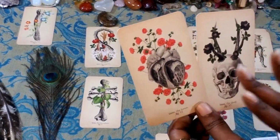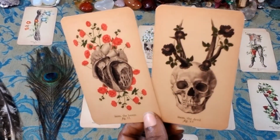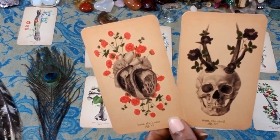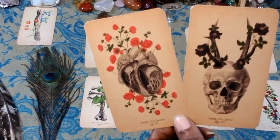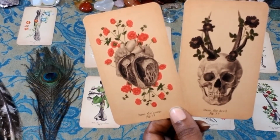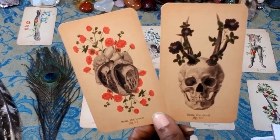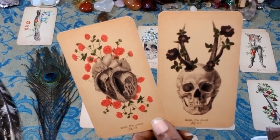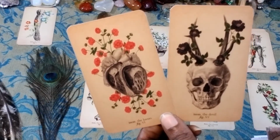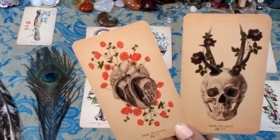And a lot of people love to do the compare and contrast with the Lovers and the Devil. It's quite fascinating when you see the traditional Rider-Waite-Smith Lovers card, and then you look at it and you can see how the Devil card in the Rider-Waite-Smith is almost a dark version. It looks similar in how the man and the woman are positioned and standing there, but in the Devil card, they're bound, whereas in the Lovers card they're not.